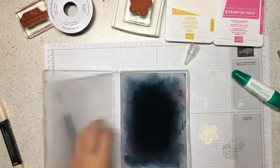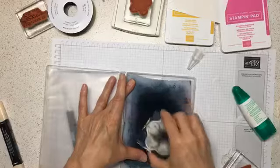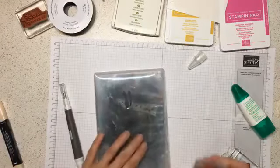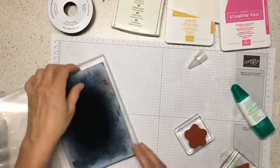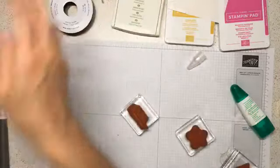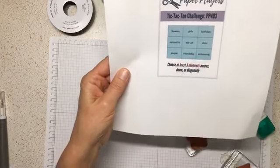Okay, now we're going to clean the stamps because, oh, I don't need this. I have an extra one for later. And let me see what the next card requires. So the next card that I designed based on the Tic-Tac-Toe, I said that I was going to do girly, die cut, and friendship.